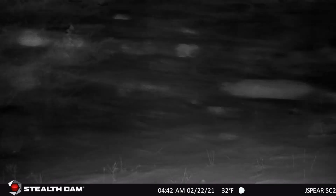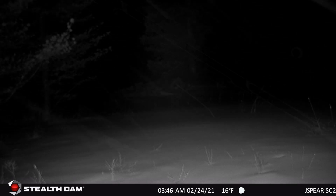And there's a storm, and it just reminded me when I watched that, I'm glad I'm a human that lives indoors, because that looks pretty rough. Another moose coming straight through, right across the camera, getting a good look at him, or her.